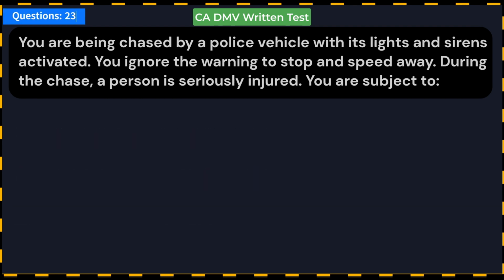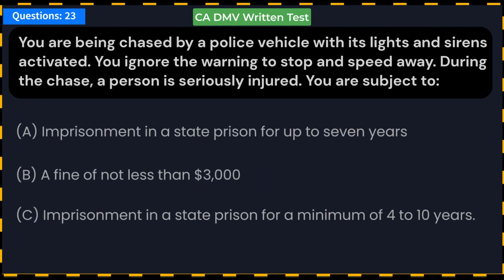You are being chased by a police vehicle with its lights and sirens activated. You ignore the warning to stop and speed away. During the chase, a person is seriously injured. You are subject to A. Imprisonment in a state prison for up to 7 years. B. A fine of not less than $3,000. C. Imprisonment in a state prison for a minimum of 4 to 10 years. Answer: A. Imprisonment in a state prison for up to 7 years.